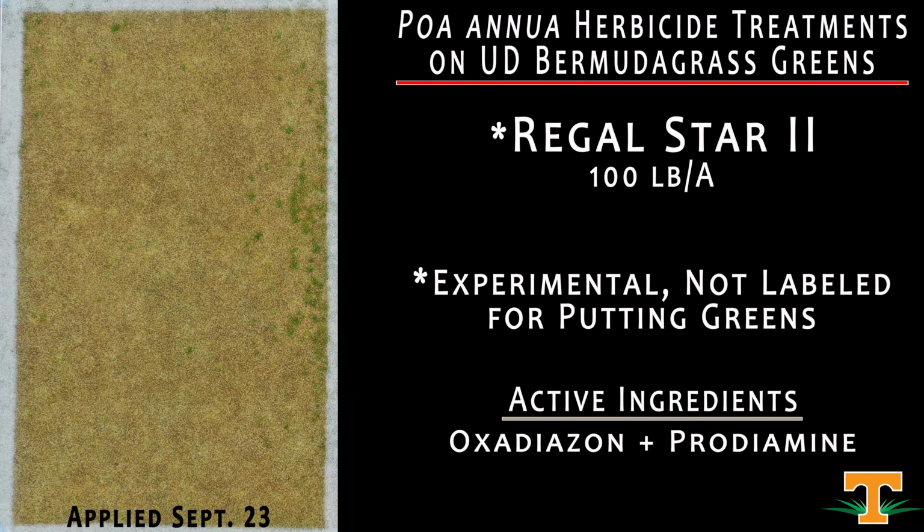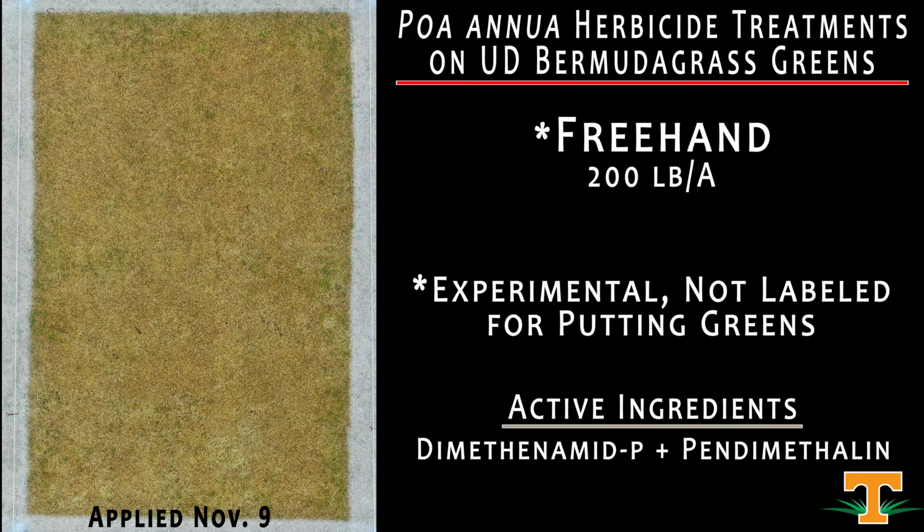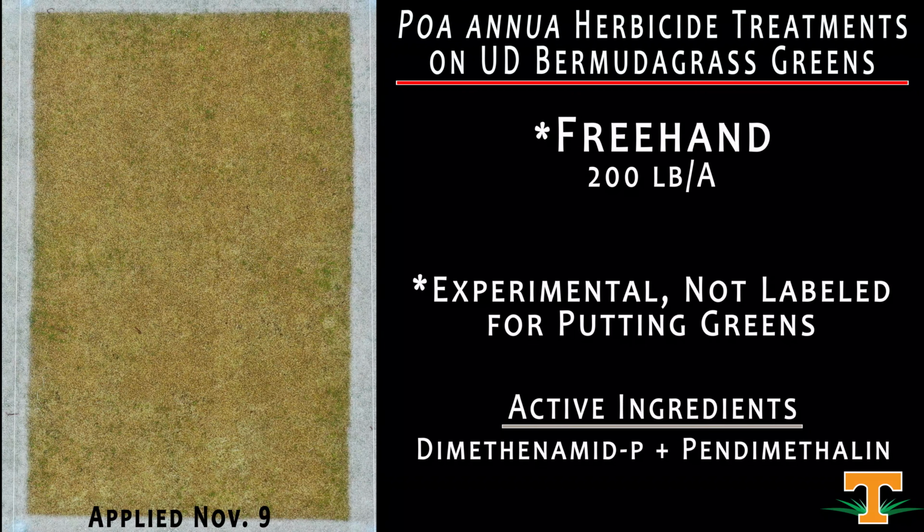The idea behind that application timing was to capitalize on what we've learned with fairway applications, that we know that the dimethylamide component in Freehand can control juvenile annual bluegrass seedlings, and then the pendimethalin obviously will give us residual control of seedlings that have not yet germinated. And what we can see here is that our annual bluegrass control efficacy, particularly when we compare this to non-treated plots, is really excellent.